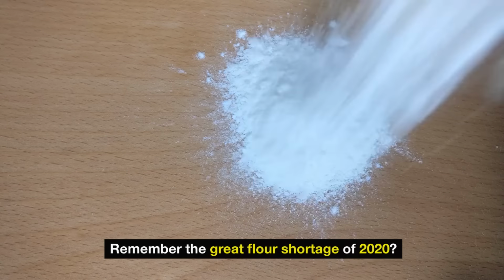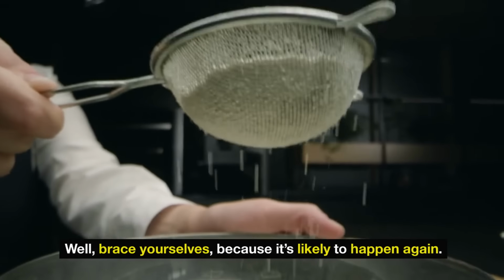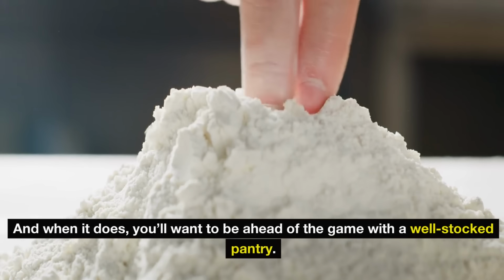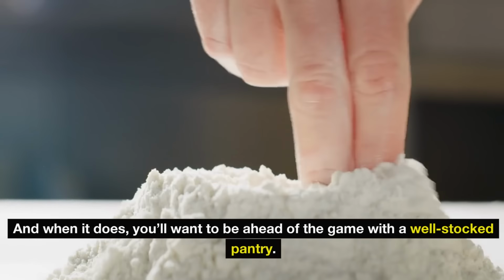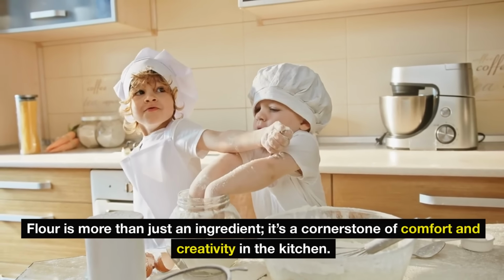All right, let's move on to number 14 on our essential stockpile list: flour and baking essentials. Remember the great flour shortage of 2020? Well, brace yourselves because it's likely to happen again. And when it does, you'll want to be ahead of the game with a well-stocked pantry. Flour is more than just an ingredient. It's a cornerstone of comfort and creativity in the kitchen.